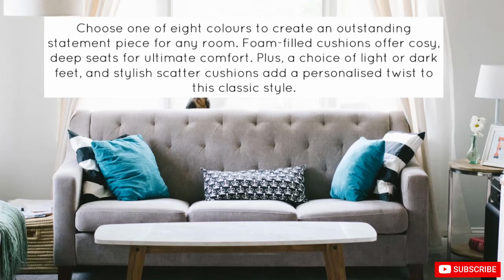Okie dokie, how did you get on? Here's my effort. Choose one of 8 colours to create an outstanding statement piece for any room. Foam-filled cushions offer cosy, deep seats for ultimate comfort. Plus, a choice of light or dark feet and stylish scatter cushions add a personal twist to this classic style. Did you manage to put something like that together? If you did, well done.